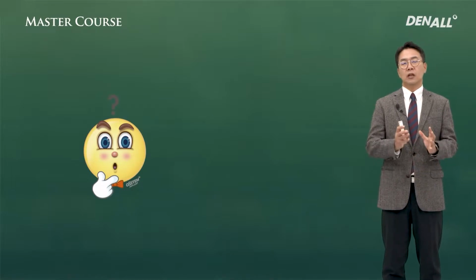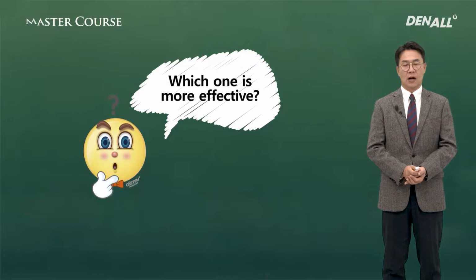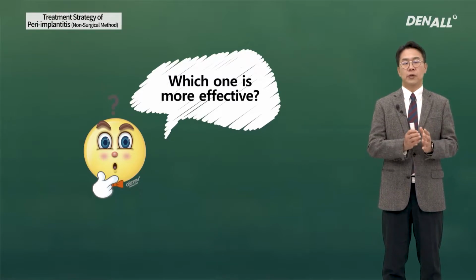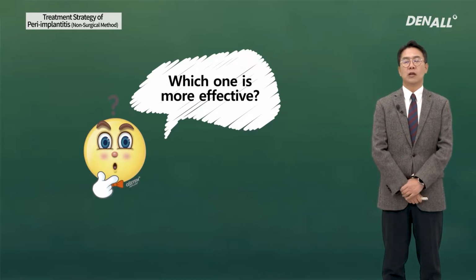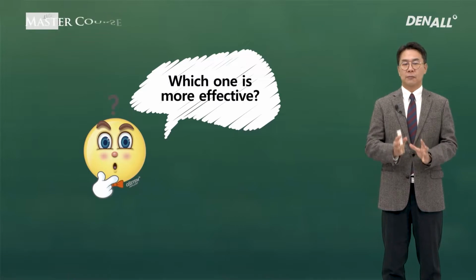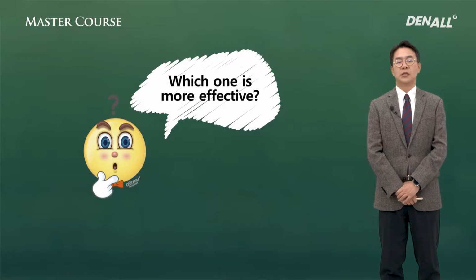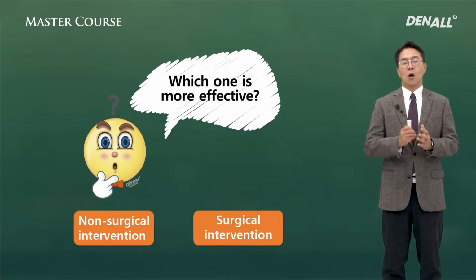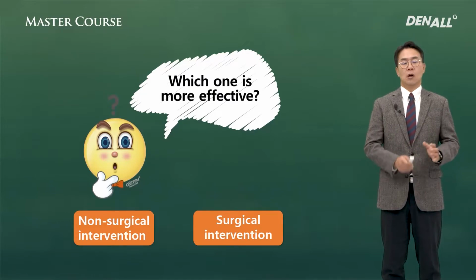In order to do this, what kind of treatment is most effective? That is the question we come to have. Periodontal disease can be treated surgically and non-surgically, and what is more effective is determined depending on probing depths, and you already know this from the textbook. Peri-implantitis, what kind of treatment is more effective? Surgical or non-surgical treatment method.